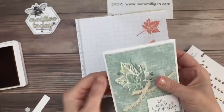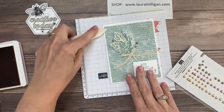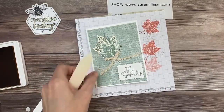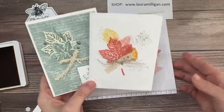All right, so there is my card number 2. I'm going to take my bone folder and give that a nice crease there. All right, so we have a sympathy card and a get well card today. So those are my 2 cards.